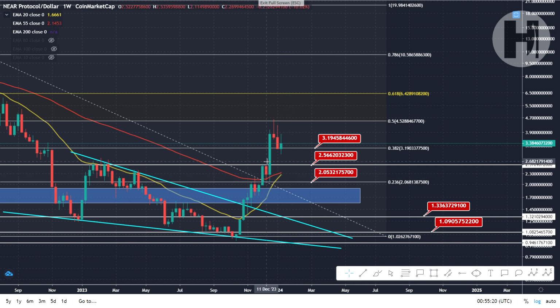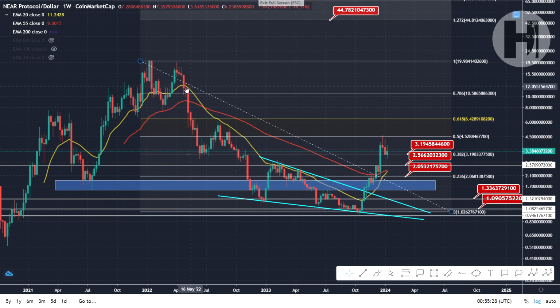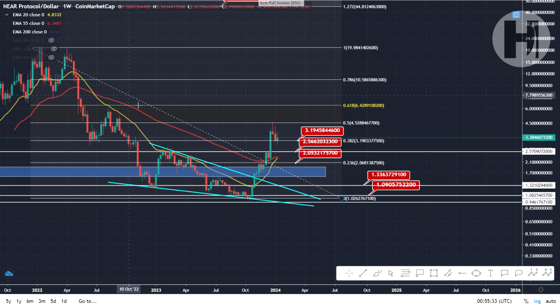Of course we can, but usually when we get the 20 EMA crossing above the 55 on the weekly, that is a sign that we are entering the bull market. Just how the bearish cross is a sign that we're entering the bear market. So you could target the 55 EMA here, $2.30, still great entry points.